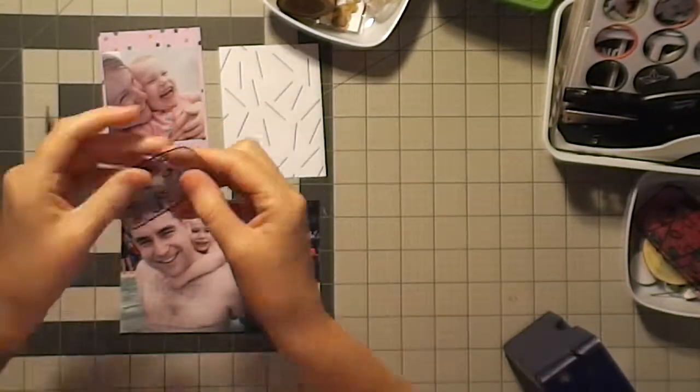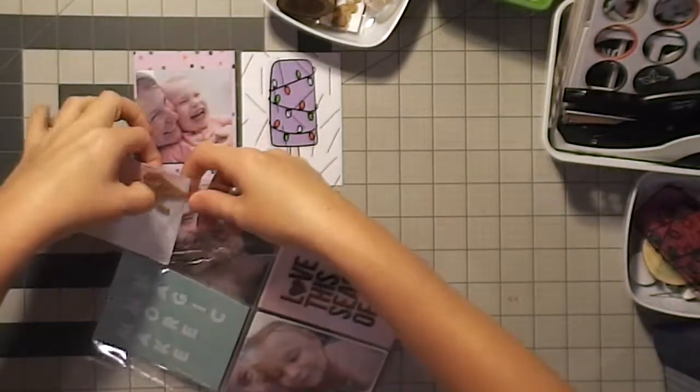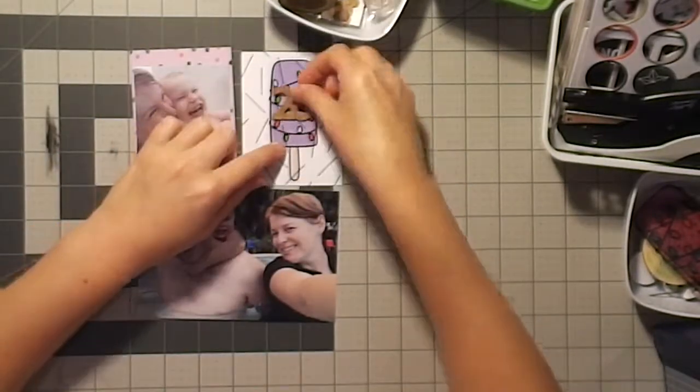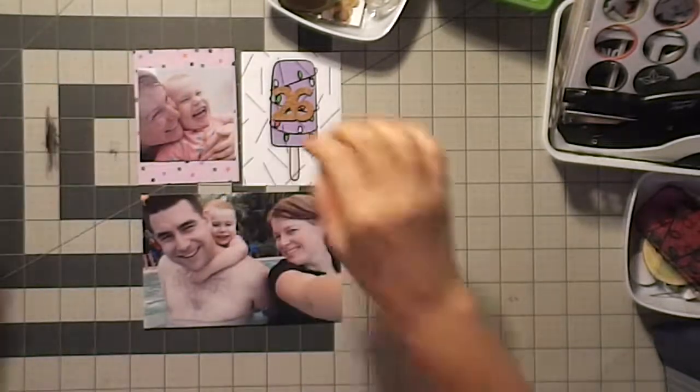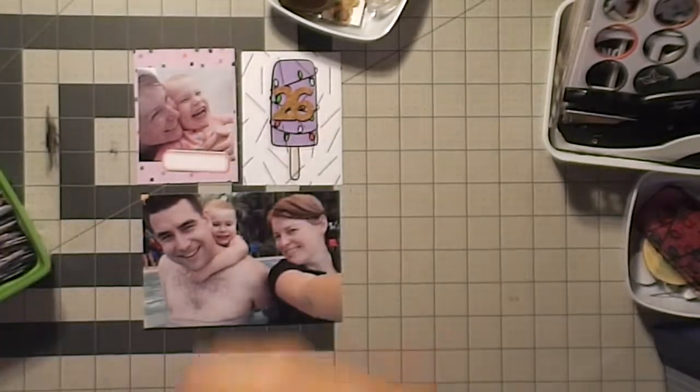And so I thought this little popsicle was the cutest thing ever and went with the theme that I was going for. And I did trim down that little selfie of her and I. And I'm just going to use this as my number card. So I'm going to use my cork number 26 over that popsicle.